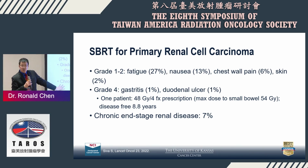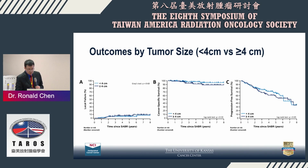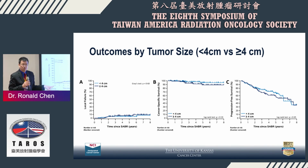Chronic kidney failure was 7%, which is not surprising. Even if you take a patient to surgery, if they have a nephrectomy, kidney failure is probably more than 7%. But SBRT seems to be very safe for RCC and seems to be very effective. They looked to see if it was different by bigger or smaller tumor size by 4 centimeters. Local failure is pretty much the same, whether it's bigger or smaller tumor.